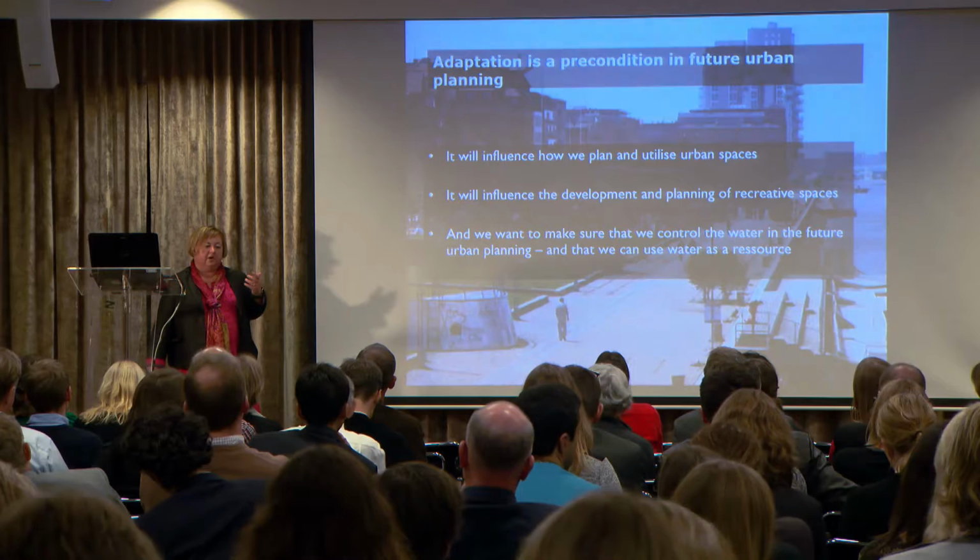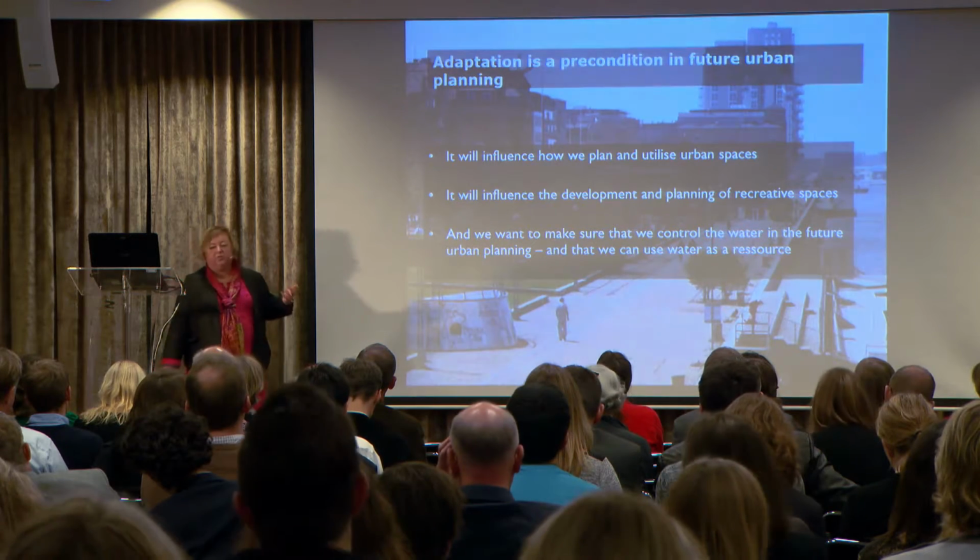A lot of people have also asked me, why are we running so fast in Copenhagen? Wouldn't it be better for us to wait and maybe somebody will think up better solutions? Well, I said somebody has to start work on this and be the ones who make the first and second and third generation of climate adaptation projects, because from that we will learn and improve.